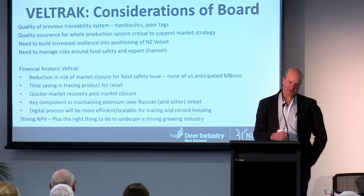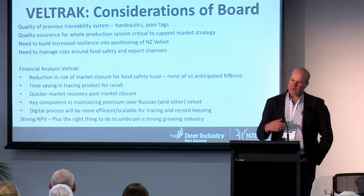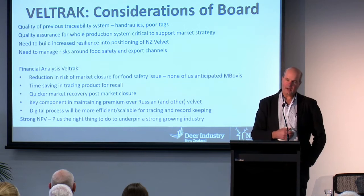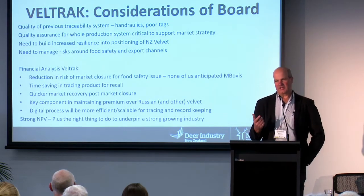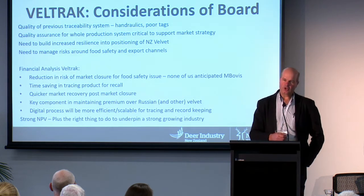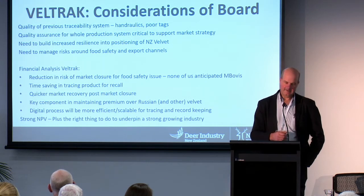And just to manage risks, if something goes wrong, if we get shut down for a short period of time, how quickly can we reopen? So there was a big financial analysis done, and that showed that the investment we'd make in the system that you're all coming to grips with now, the financial return's pretty good. The main thing is that insurance policy. So if something goes wrong, if we get shut down for a period of time, we can reopen quicker, we can solve any problems. A lot of time saving in terms of the process. It's basically automatic. We've got quite a sophisticated database running the whole thing.